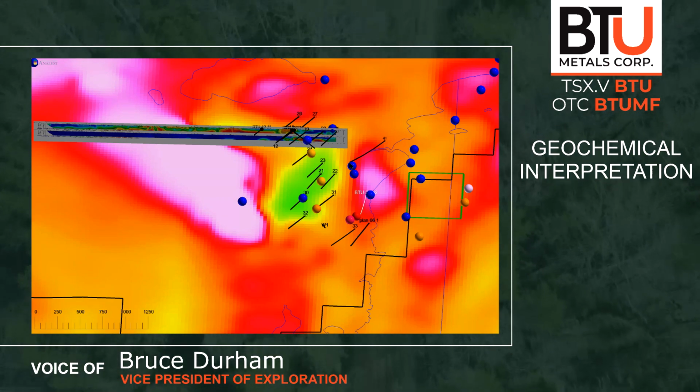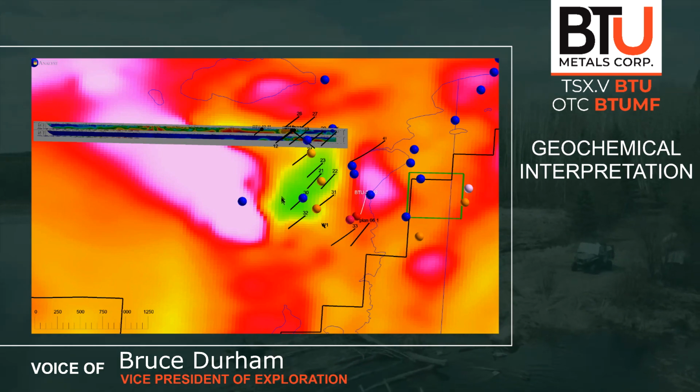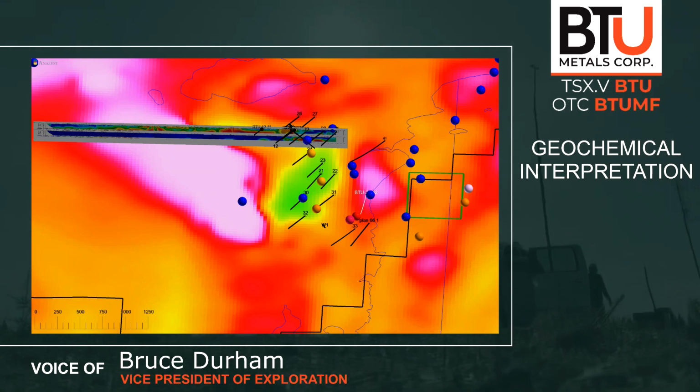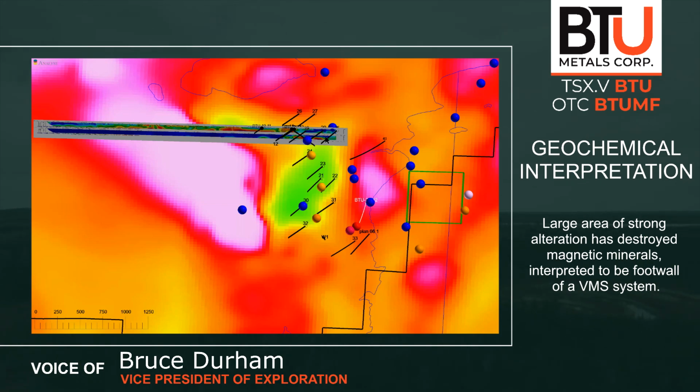Basically, all of the magnetic minerals have been destroyed. We know that there's strong sericite, carbonate, and in some cases, sodium alteration. Harold's interpretation is that some of the mineralization we found in drill holes like hole 13 and maybe 25, which was drilled kind of at the east end of that IP line, were in fact a footwall alteration to what may be a volcanogenic massive sulfide system.